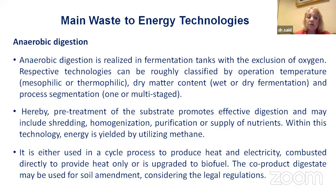Within this technology, energy is yielded by utilizing methane. It is either used in a cycle process to produce heat and electricity, combusted directly to provide heat only, or upgraded to biofuel. The co-product digestate may be used for soil amendments, considering, of course, the legal regulations in this regard. Next, please.